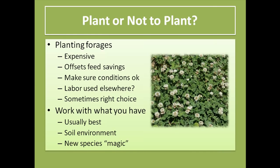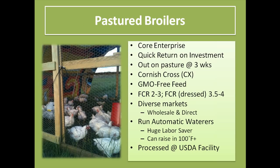So now we're going to kind of hit just our operation and talk about the broilers. And broilers are our core enterprise. They're the core for our farm, around which all the other enterprises pivot. And so the biggest thing about the broilers, why they're great for a farm, is they're a really quick return on investment. Whereas like you buy a cow, I'm not a cow person.